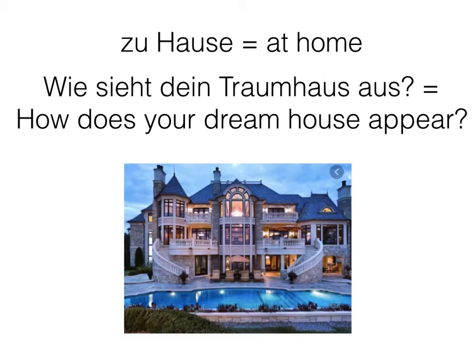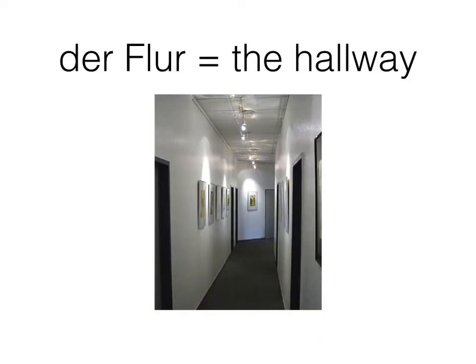With this slideshow, I'm going to pronounce the Traumhaus Wortschatz. And so this is vocabulary that has to do with zu Hause, which means at home. And we're really answering the question, wie sieht dein Traumhaus aus? How does your dream house appear? Los geht's. So zuerst, der Flur. Der Flur. And it means the hallway.